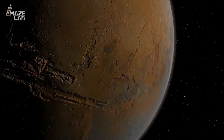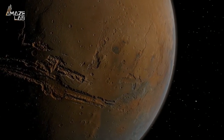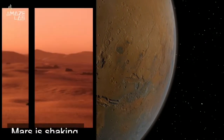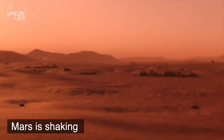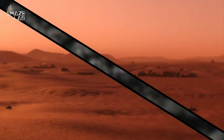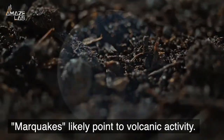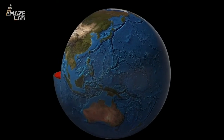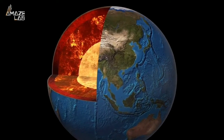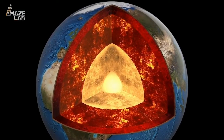Something is happening deep underneath the Martian surface, and it's surprising astronomers who thought they sort of had the red planet all figured out. It turns out Mars is shaking, and that has some pretty big implications when it comes to the life cycle of our closest neighbor. Earthquakes, or Marsquakes, likely point to volcanic activity. Volcanic activity would imply Mars still very much has a lot going on inside of it, meaning a mantle and possibly molten core. And that would change so much about what we thought we knew.